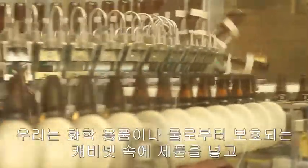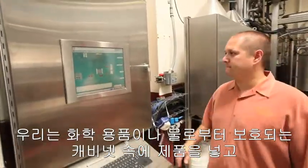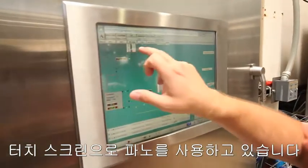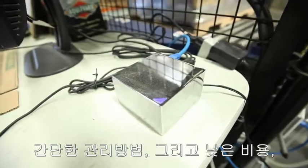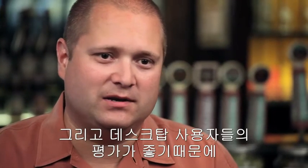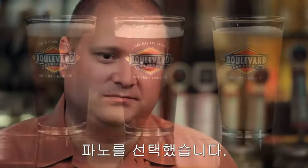And we have to put those inside of a cabinet that's chemical proof and waterproof and all that, with touchscreens that are waterproof and chemical proof. And I chose Pano because of the simple management, the low cost, and a great desktop experience for my end users.